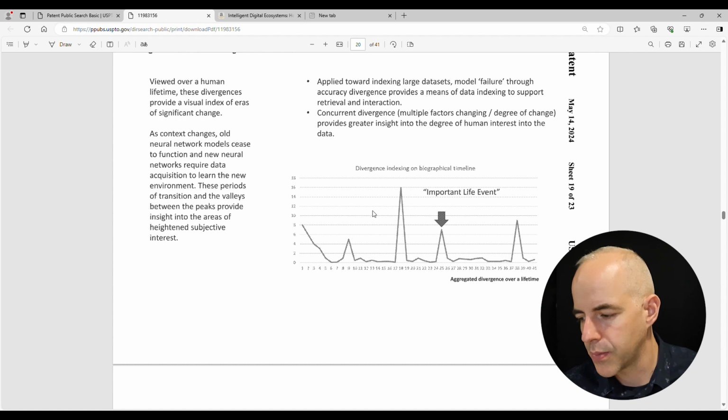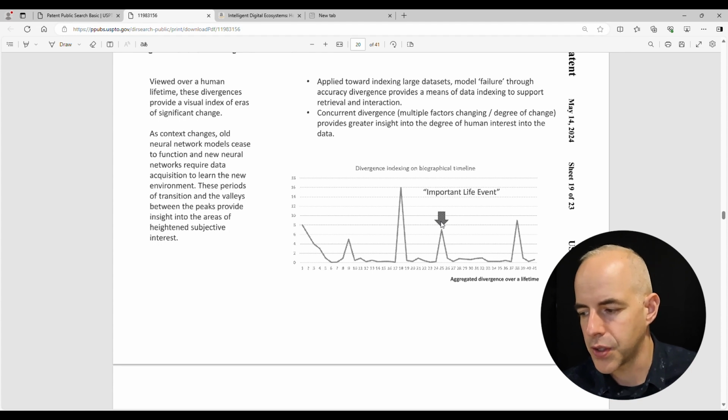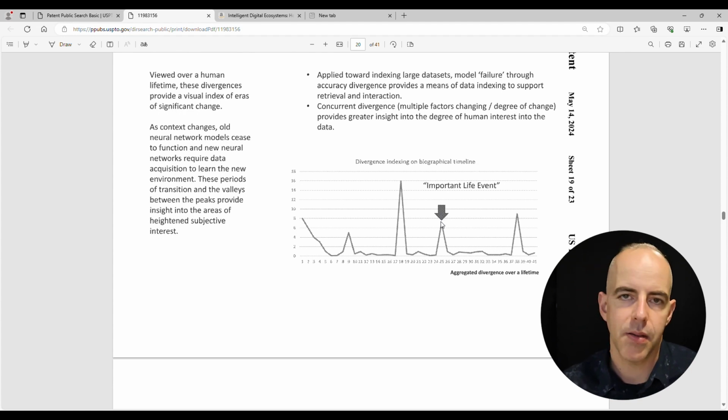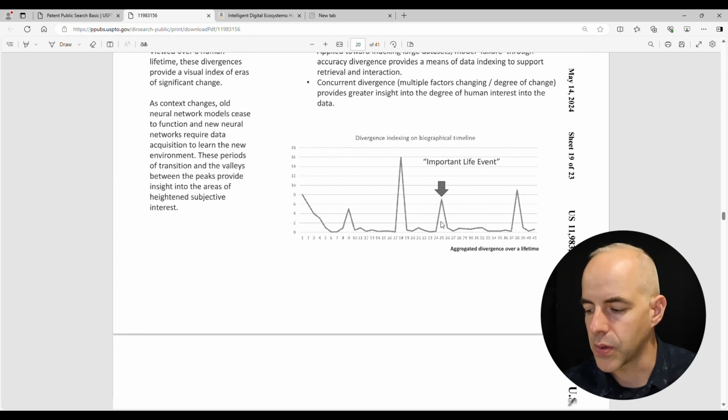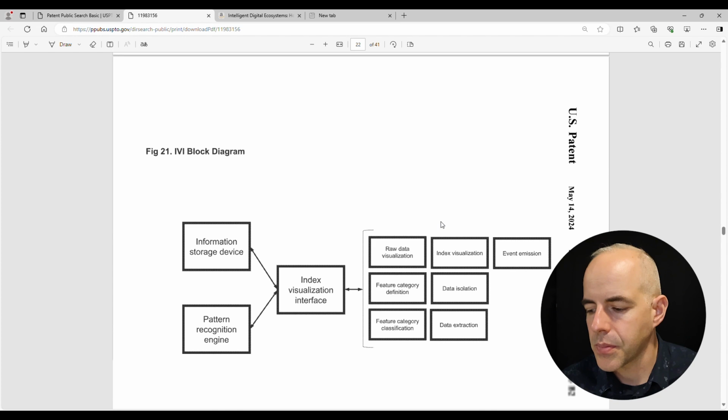You can see that there's an important life event happening here at 25, and that's driven by the inferences around the pattern recognition and the prediction. So there's concurrent divergence across multiple different factors that would suggest that that person was off doing something different from what they normally did.